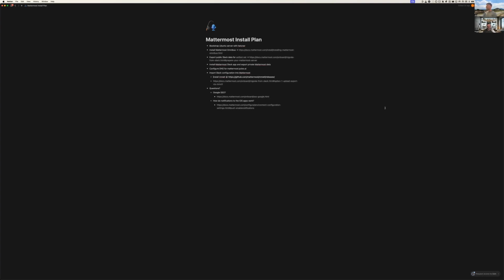Yeah, so the steps here are pretty straightforward. We bootstrapped an Ubuntu server with Hetzner. Ubuntu specifically, normally I prefer Debian, but we used Ubuntu here because that's what's compatible with the Omnibus installer for Mattermost. Omnibus just meaning that it installs itself and any dependencies it has, which is Postgres offhand.